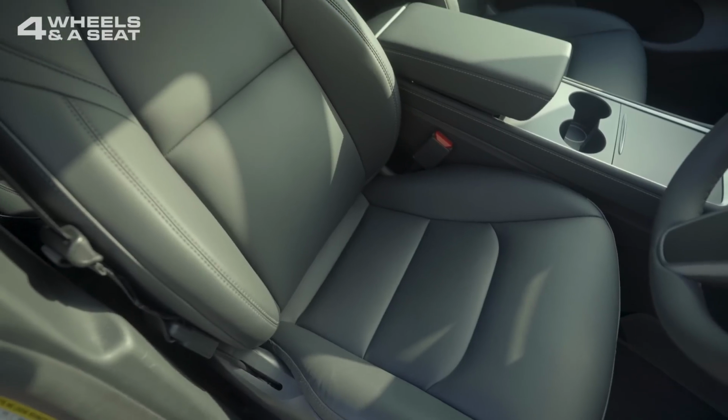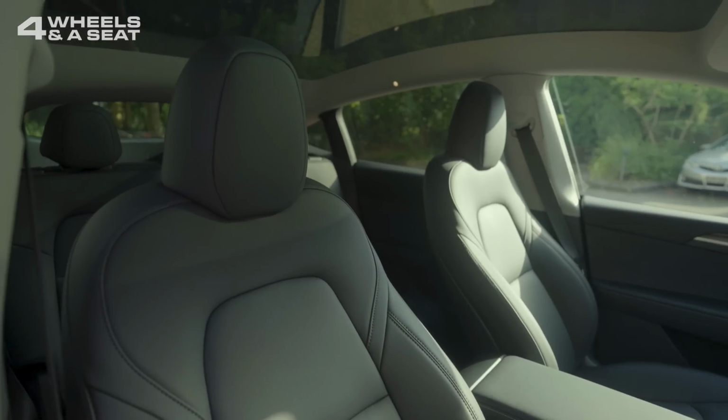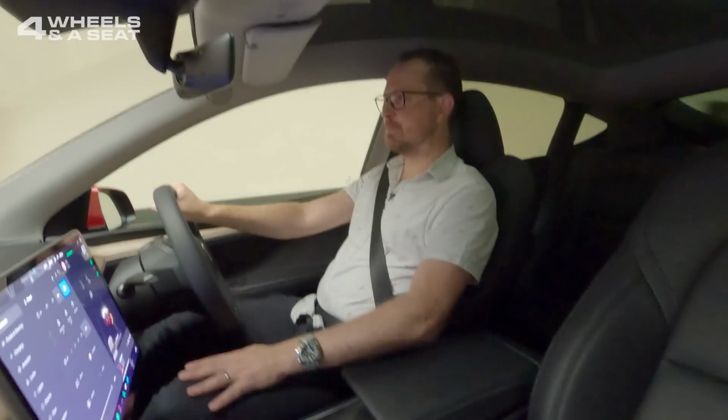The seats are vegan leather, and they are very comfortable. Full electric adjustment, they're heated, and there's good lumbar support too. So yeah, top marks for the seating comfort.